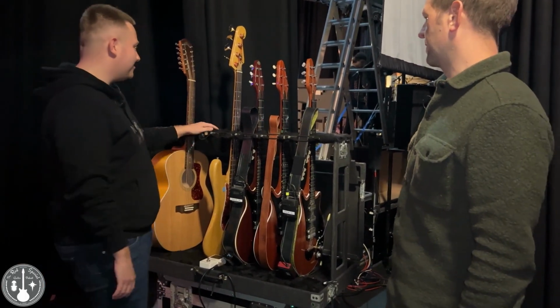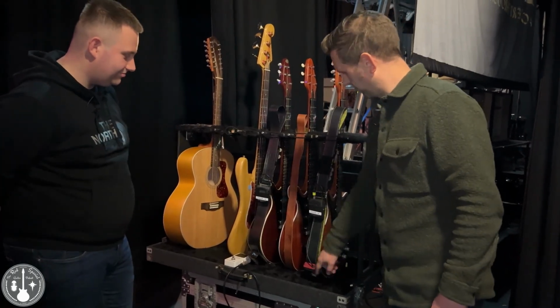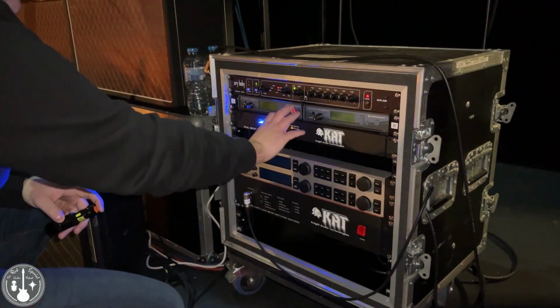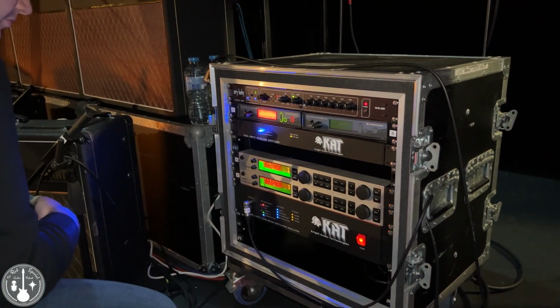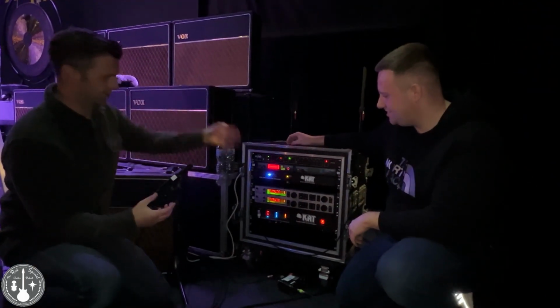So yeah, that's guitar. Lovely. So then it goes guitar, treble booster, wireless pack, and then to the wireless, which feeds to the rack system. So Luke, we've gone from the guitar, through the treble booster, into the wireless pack on the guitar, and then it comes to your rack system.